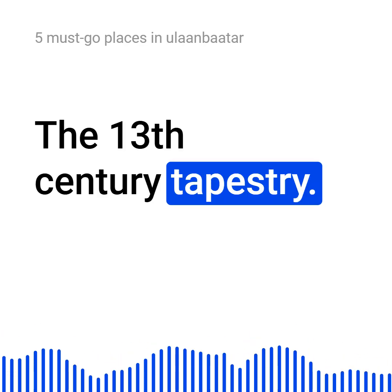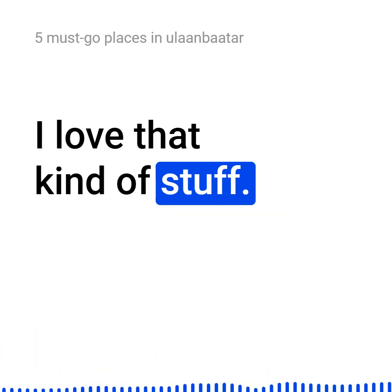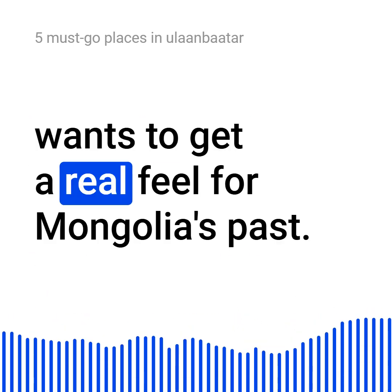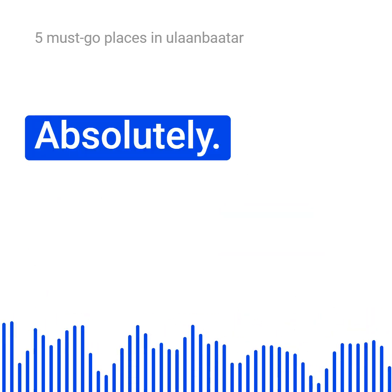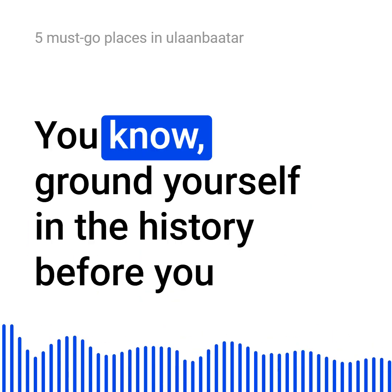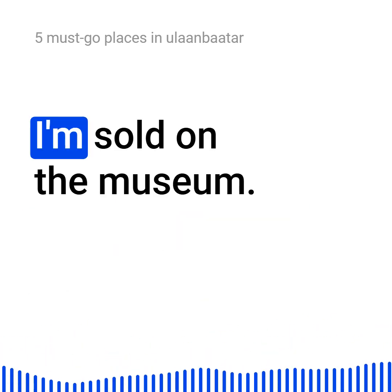A 13th century tapestry. That's amazing. It's like a window into another world. I love that kind of stuff. So you're saying this museum is a must-see for anyone who wants to get a real feel for Mongolia's past. Absolutely. It's the perfect place to start your exploration of the country. Ground yourself in the history before you head out to all the other amazing sites. All right, I'm sold on the museum.